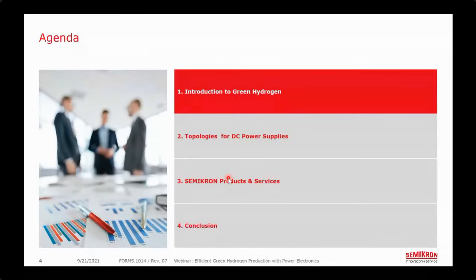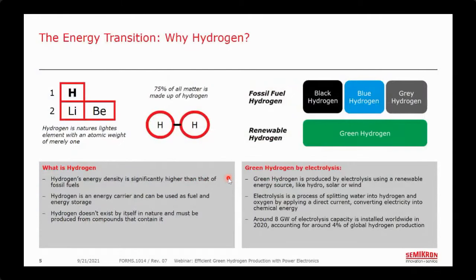So let's jump into the topic, green hydrogen. Why hydrogen? What is hydrogen? Hydrogen is the simplest element on Earth. It consists of only one proton, one electron, and it's an energy carrier. Hydrogen can store and deliver usable energy. However, it doesn't exist by itself in nature and must be produced from compounds that contain it.